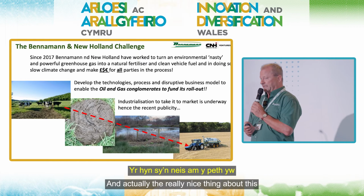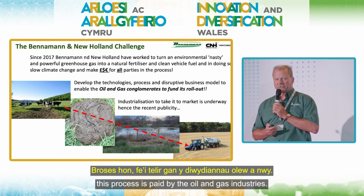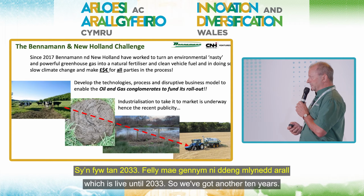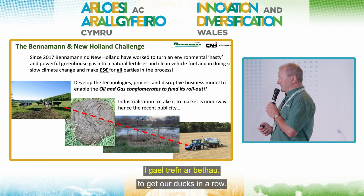And the really nice thing about this is that the money that subsidises this process is paid by the oil and gas industries. It's not a subsidy, it's an obligation. This is the Renewable Transport Fuel Obligation, which is live until 2033. So we've got another 10 years to get our ducks in a row.